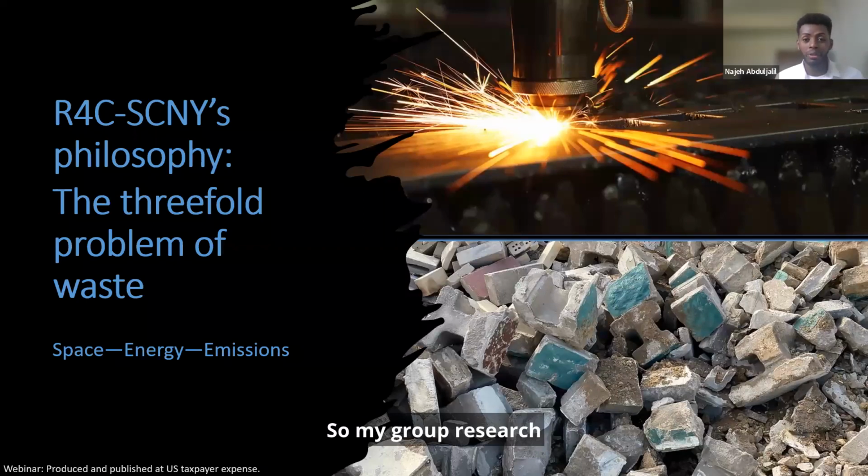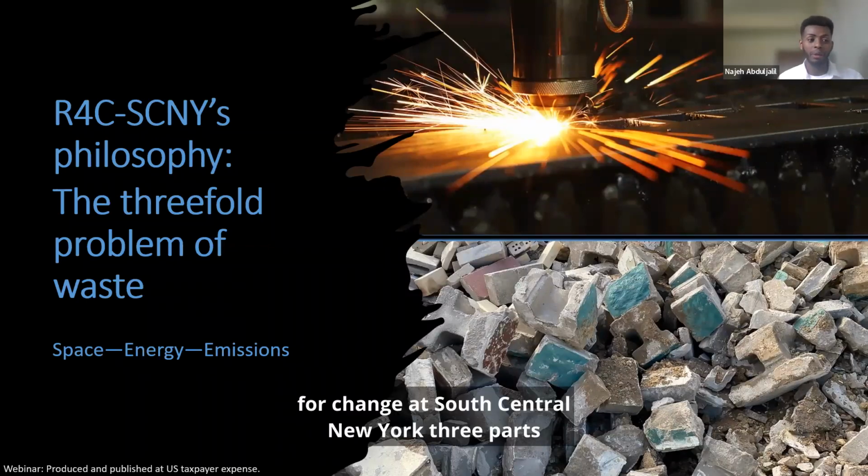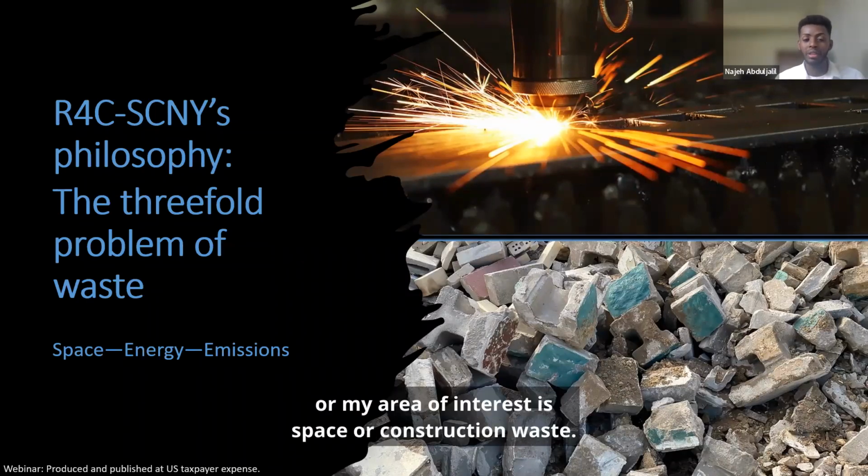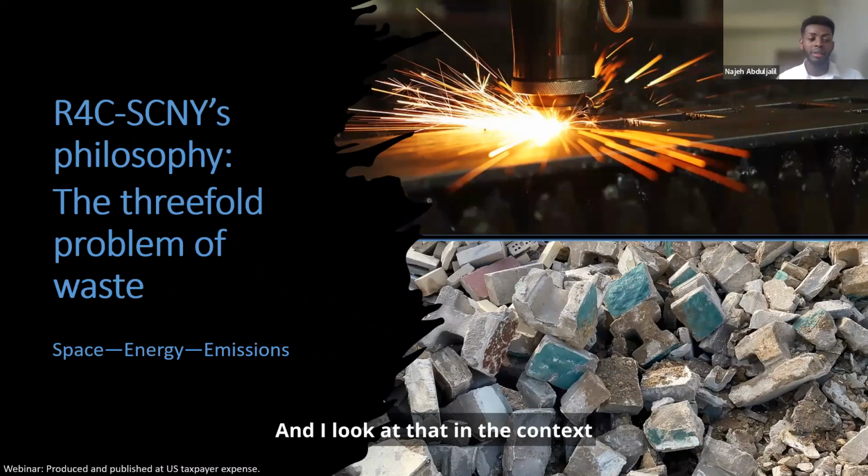So my group, Research for Change South Central New York, has 3 parts to its philosophy: space, energy, and emissions. I'm an urban and regional studies major at Cornell University, and my area of interest is space, or construction waste. And I look at that in the context of space, energy, and emissions.